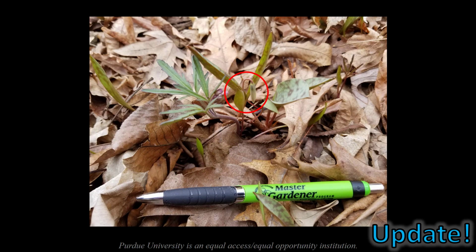This member of the lily family really starts to show its roots, if you will, with the flower bud. Notice how it's drooping. Once it opens up, it'll look very reminiscent of familiar lily plants that you might plant in your home landscape. We'll check back next week and hopefully see many trout lilies blooming. Then we'll know for sure whether they're yellow trout lilies or white trout lilies.